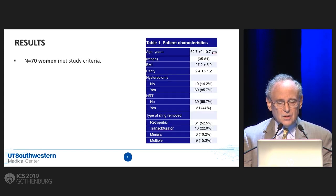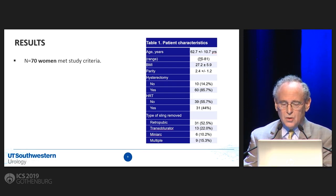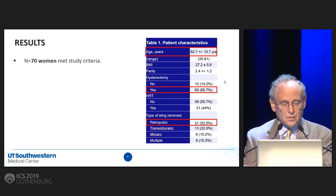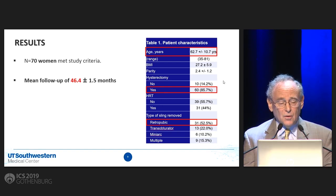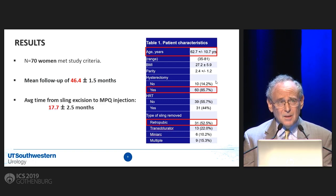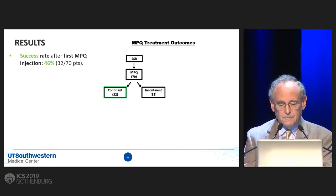70 women met our study criteria out of 76. That's the age distribution here. You have the hysterectomy history for those interested. You have the type of sling that led to this reoperation, dominated by retropubic sling, which is no surprise. Our mean follow-up is about 4 years, and the time between the sling excision and the injection of Macroplastique was about 18 months, a year and a half.